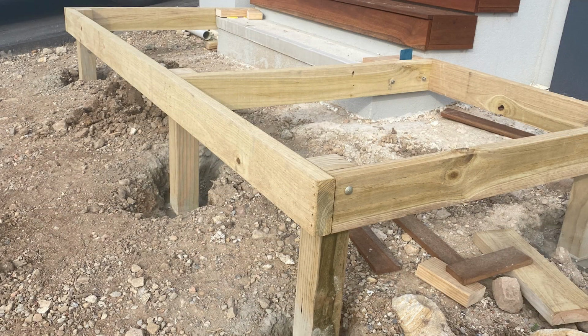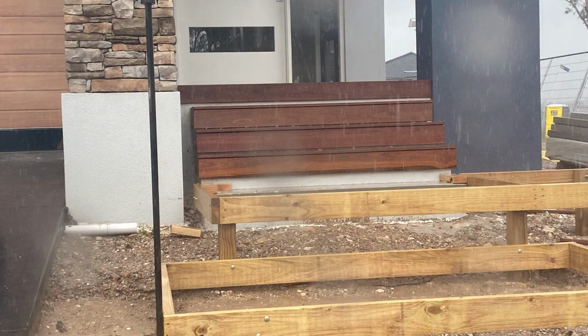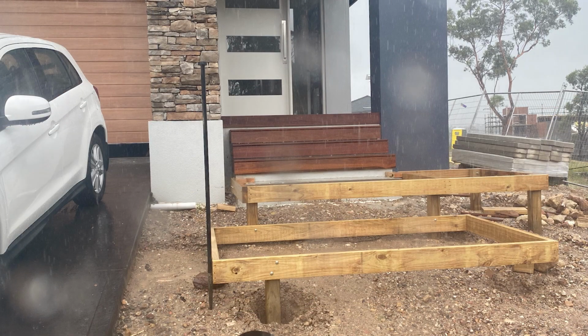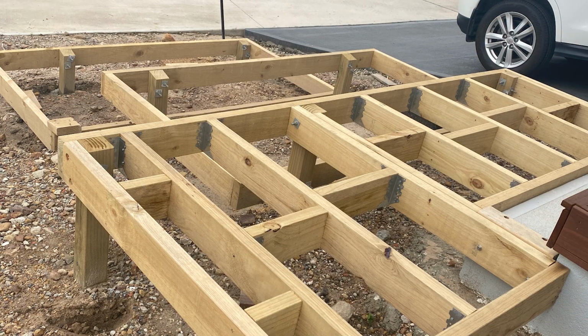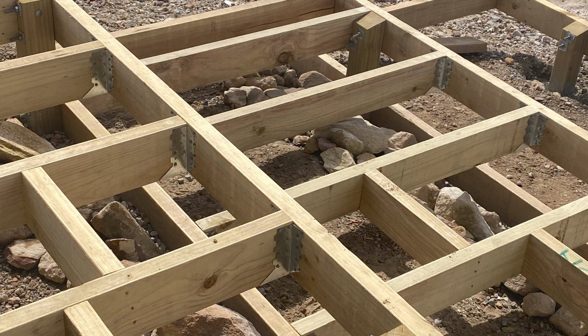I then just propped it up, using some rocks and bricks and everything to get my levels. Then I dug my holes for my posts, cemented those in, coach bolted those to the frame, and then did the bearers. I nailed all those in and then went back and put in galvanised saddles for everything. So this thing's not going to go anywhere.